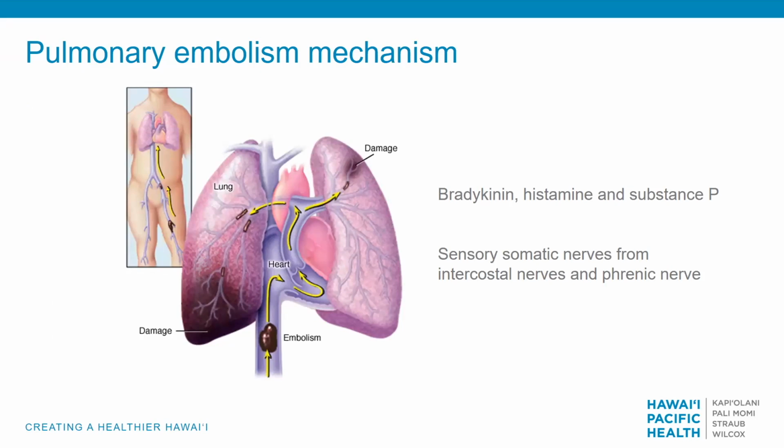So again, the same substances, bradykinin, substance P, and histamine, are released in the lungs, in the area that is dying, and it's picked up by nerves innervating the pleura. Lungs don't hurt, the pleura hurts. So whatever nerves innervate the pleura, that's what will feel the pain. And these sensory somatic nerves are usually going together with the intercostal nerves. So that's why the pain is related to the exact location where the pulmonary embolism happened. Does it hurt in front of your chest? Not really. It hurts on the side.